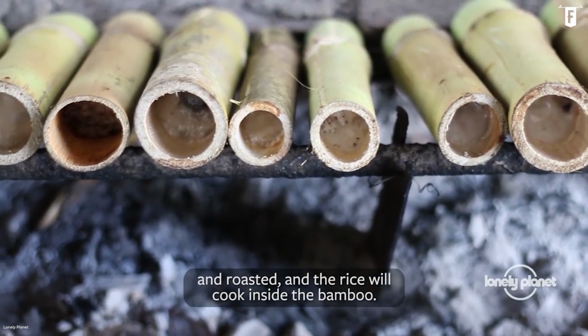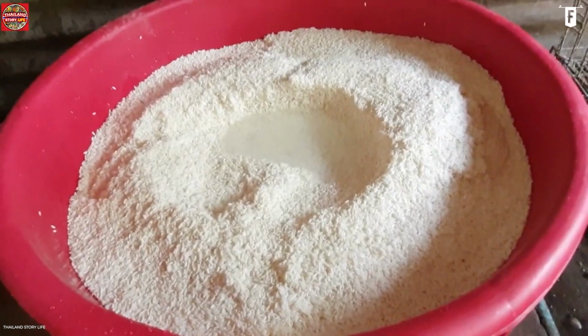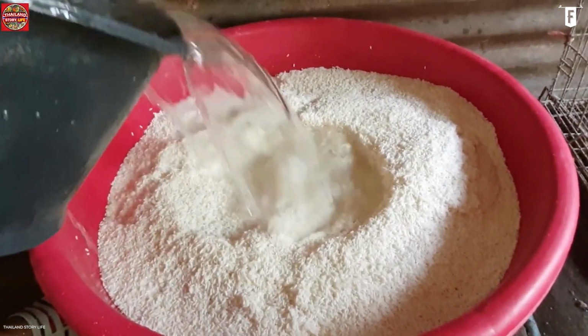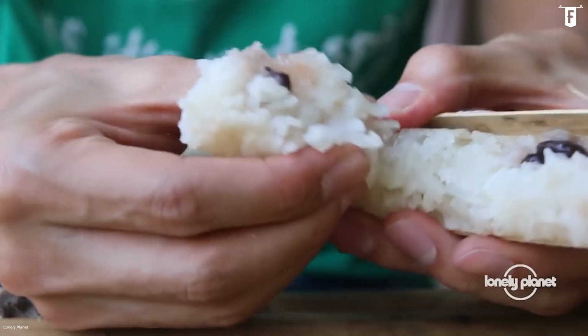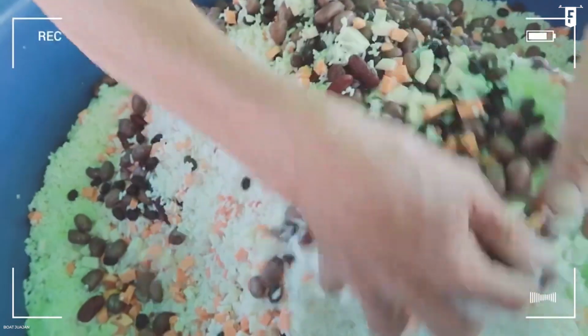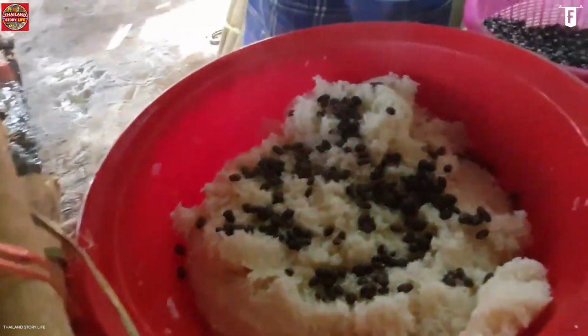The olden recipe of Khao Lam is straightforward and seemingly unappealing. It is simply a combination of rice, water, and salt. However, modern variations include more creative sweets such as grated coconut, sugar, coconut milk, and red beans.